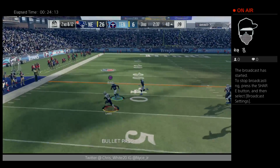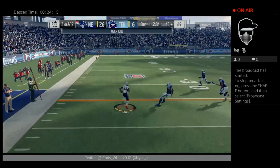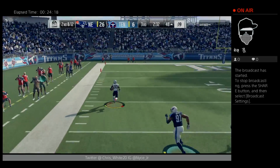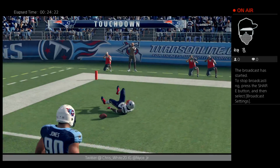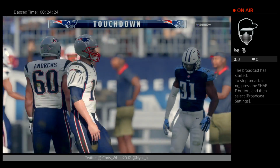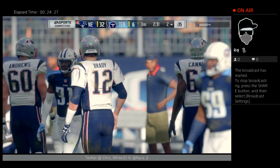On 2nd down, here's Brady going underneath for Lewis. Oh, what a juke into space. And he's in. Touchdown, Patriots. Dion Lewis, 48 yards.